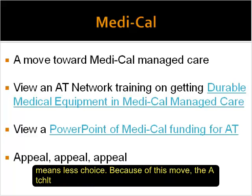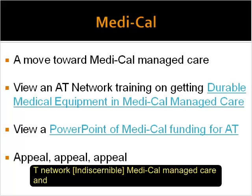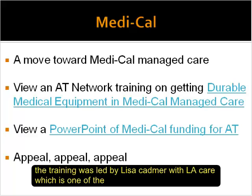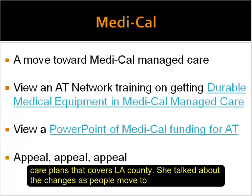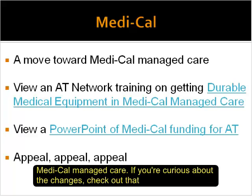So because of this move, the AT Network put together a training on getting durable medical equipment and Medi-Cal managed care. The training was led by Lisa Codmer with LA Care, which is one of the Medi-Cal managed care plans that covers LA County. She talks about what they cover, and the changes as people move from fee-for-service Medi-Cal to Medi-Cal managed care. So if you're curious about the changes, check out that training.